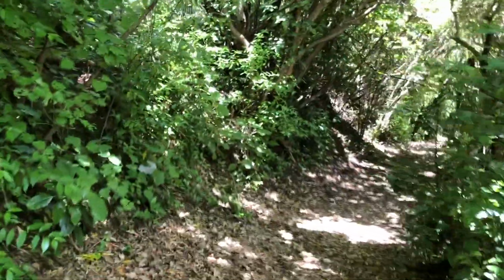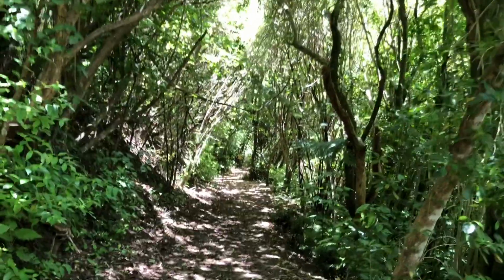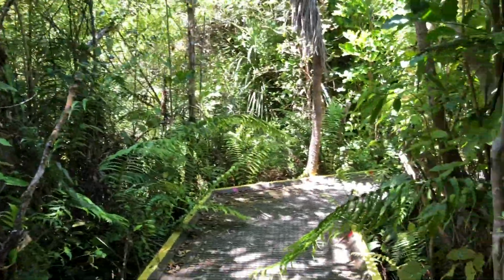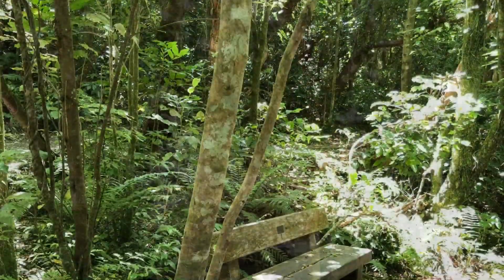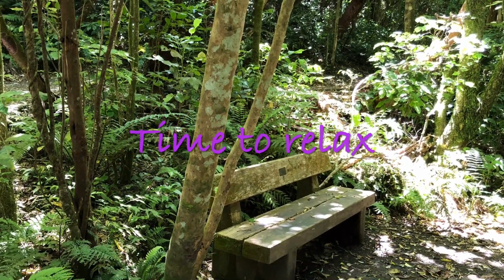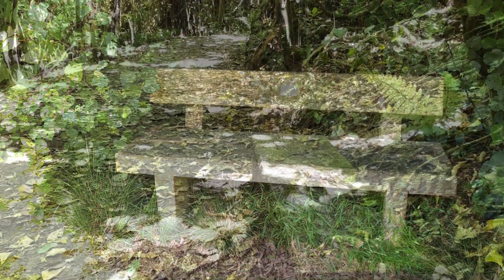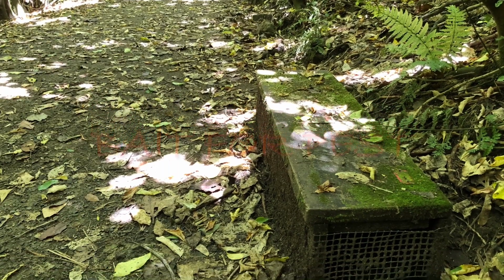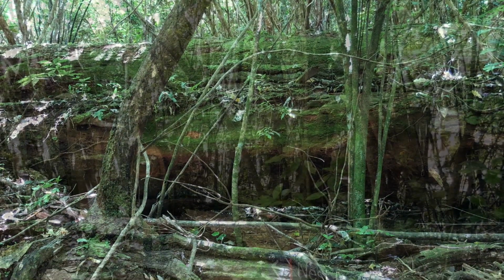Now let's start to walk. As you can see, it's very dense, these bushes. Don't worry, there is no snakes in New Zealand. There's no wild animals that will eat you alive. The only predators or pests that you can consider here are the stoats, rats, squirrels, and even the possum.